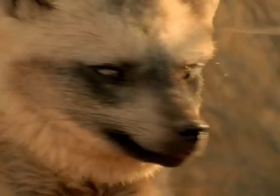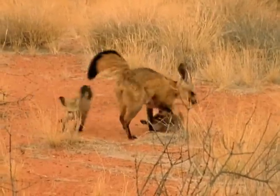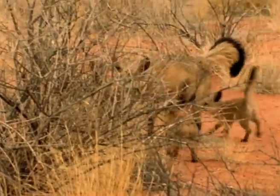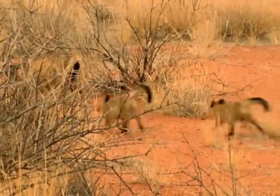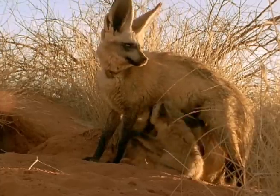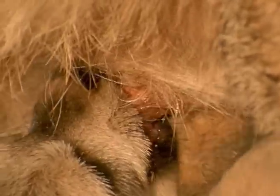Sometimes, even Fanta gets caught up in the action and jumps around wildly with her little ones. All that chasing around gives the youngsters quite an appetite. At this age, about 6 weeks, they still feed exclusively on their mother's milk.